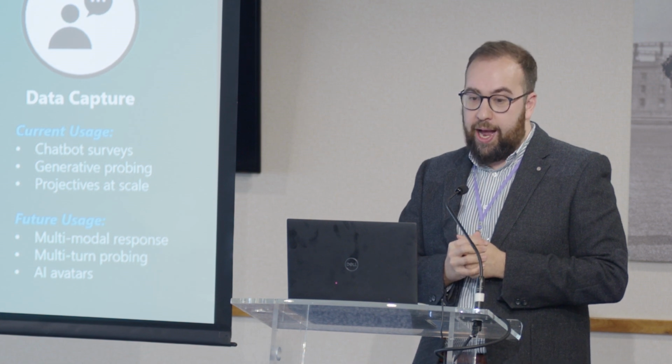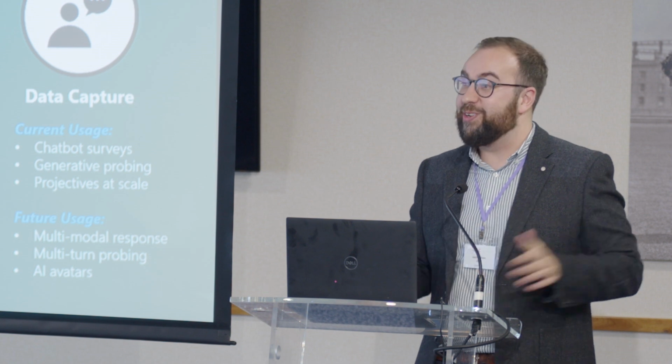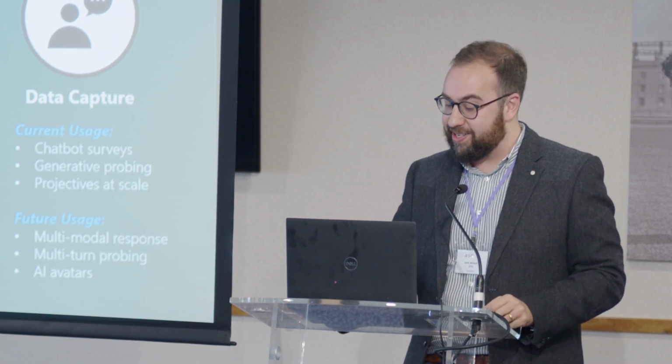AI avatars is another thing that we're going to be hearing about in the next talk, so I won't talk about that, but that's something that we're increasingly going to start seeing soon as well.